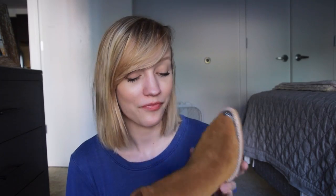And lastly, my babies. I just got these recently, but I have been eyeing them for months, probably. And I just finally bought them because I found the color that I really, really loved. I bought them at Free People, but they are actually Jeffrey Campbell, which is just insane. I'd never spend this much on shoes, but come on.